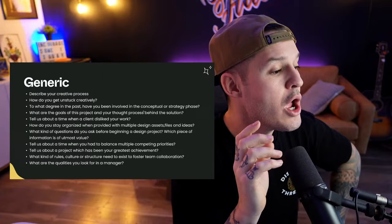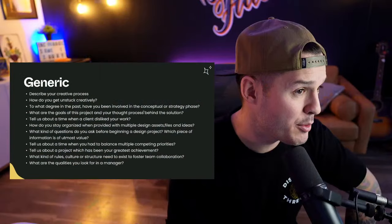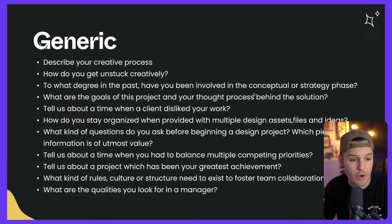Which piece of information is of the utmost value? Do you see how these questions have so much to do with design thinking, with process, with your capabilities, with how you manage stress, how you work with people? Are you a good team fit? So tell us about a project which has been your greatest achievement.